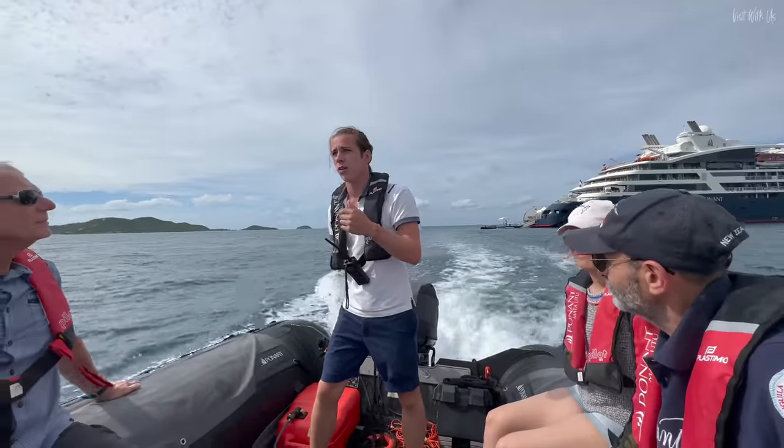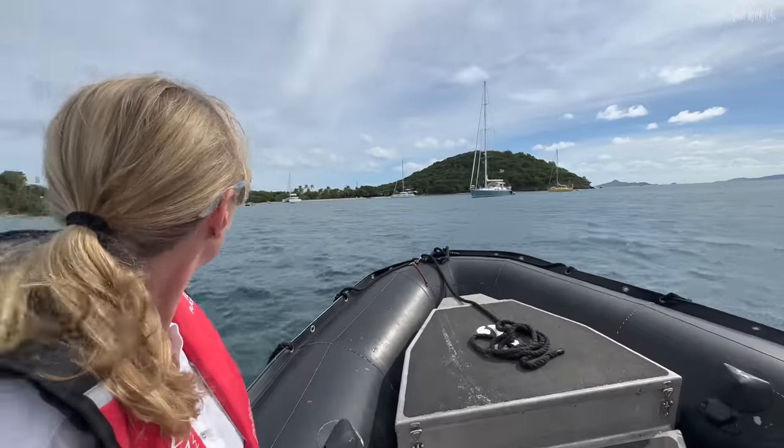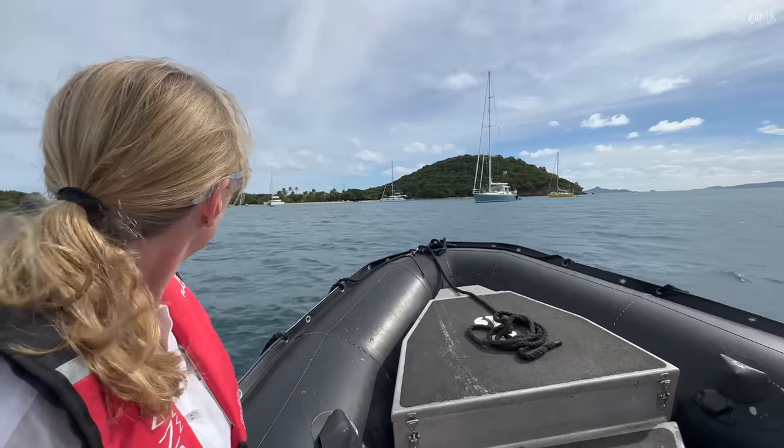It's also equipped with Zodiacs as well as tenders. So the Zodiacs, if you don't know, are little small inflatable boats, they call them RIBs, which is rigid inflatable boats, which most expedition ships use to get to remote places that don't have normal landings.